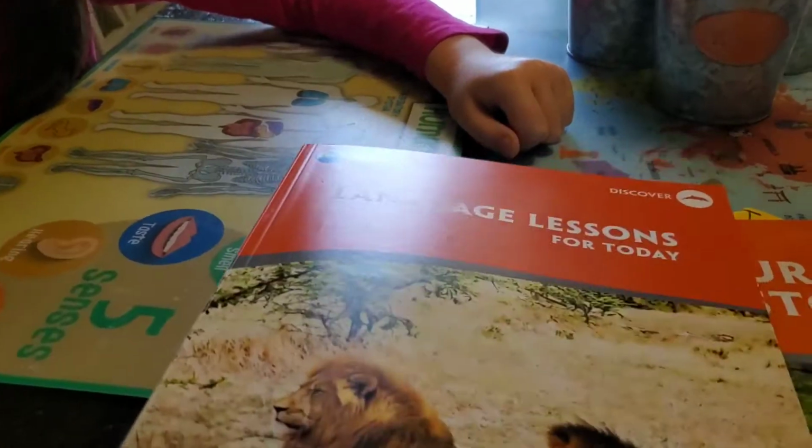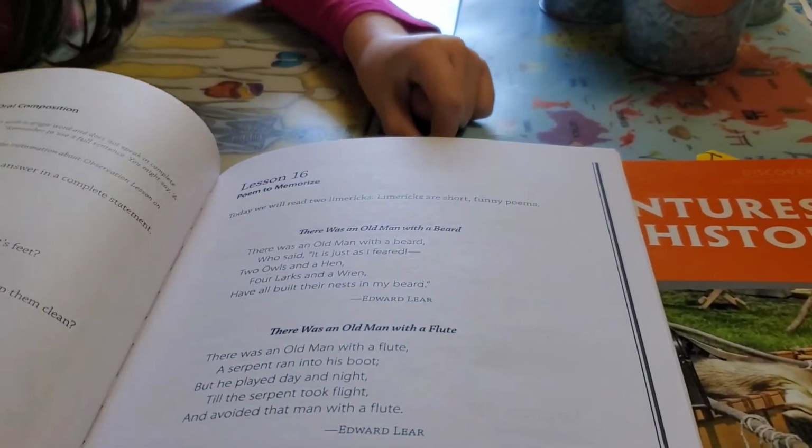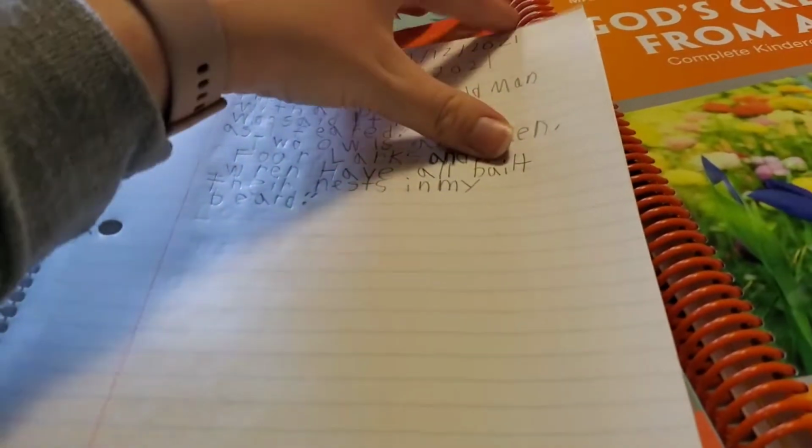So while he's doing that, I'm going to help Sister. She has her language lessons for today, and how we do this is very similar to our spelling. We also have a language lessons notebook, and if there's any writing that needs to be done, then we do it in this notebook. So as you can see, we've done a couple in here. So I'm going to go to a blank page so she can write her name and the date.